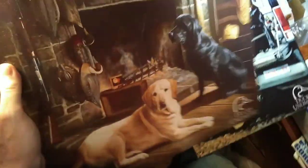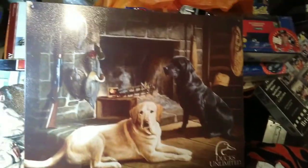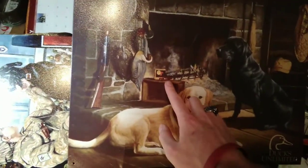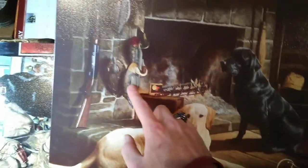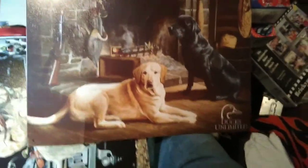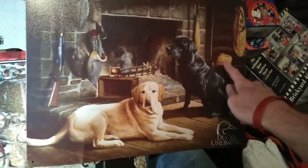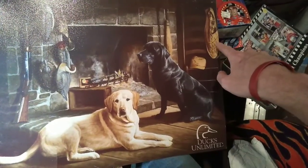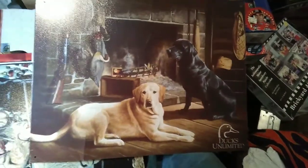Then I got this really cool one of dogs. There's not as much of a glare on it there. Now this is cool. This one also says Ducks Unlimited down here. Not as much product placement as on this one with the stickers and such. We have a duck call, duck decoys, and a rifle hanging on the wall. Of course, we got the hunting dogs, the hunting hat. That might be a hunting vest based on the pockets here for shotgun shells.